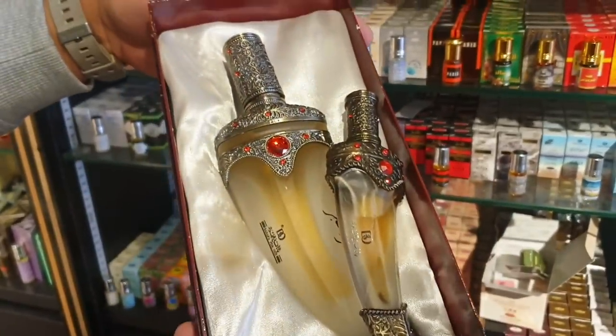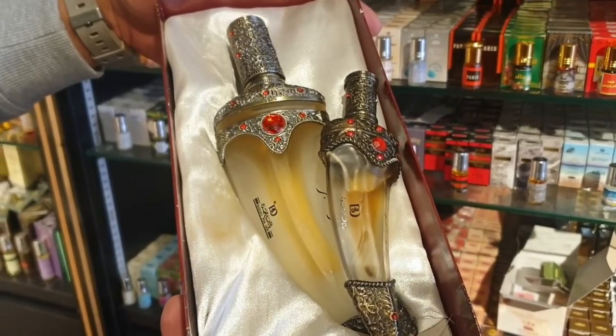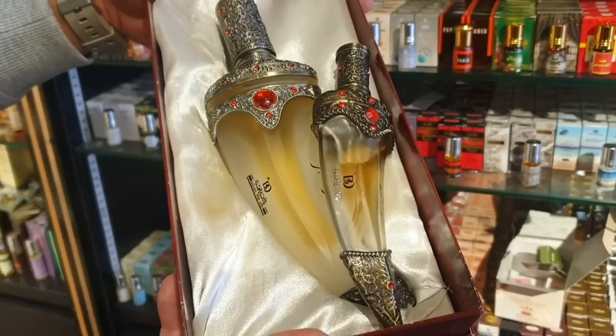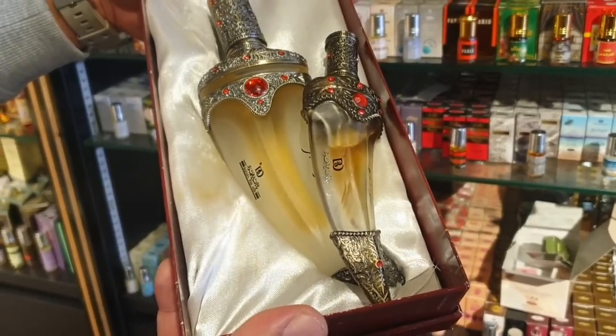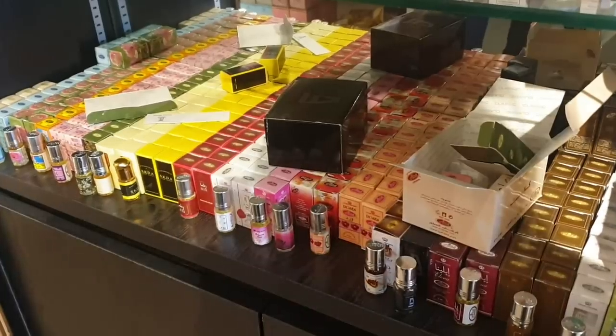So we're having a hard time trying to smell it because I think we've been smelling a lot of fragrances, but from what we both got from it, it's very sweet and kind of like a raghba. If you know raghba, it's on that style.